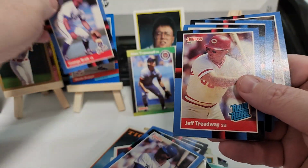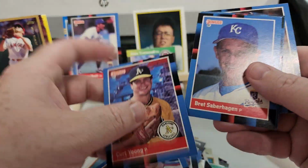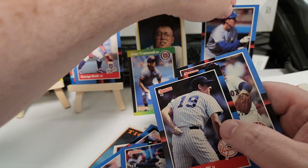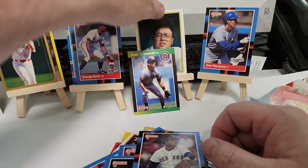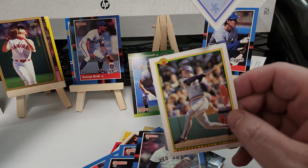George Brett, Jeff Treadway, Brett Saberhagen. Hey, we got Oral. Gonna keep it classy. We're just gonna put him right up there and say no more. Dave Righetti. Yeah, so I mean, again, are there any cards so far? The one card out of this little box I'd want to keep was my buddy Paul Gibson.